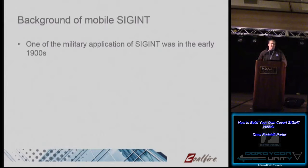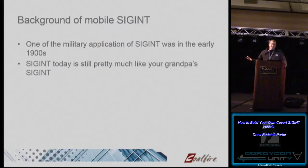Military's been up and up on it. They've been doing it since the early 1900s. It's pretty much the same. I mean, physics really hasn't changed. Equipment has gotten better. Antennas are getting better, software is getting better. But it's still the same thing. You capture things, you analyze things. You still have to follow mostly all the rules that were there back then.